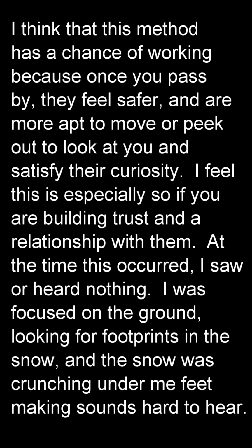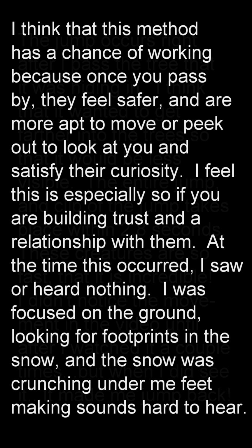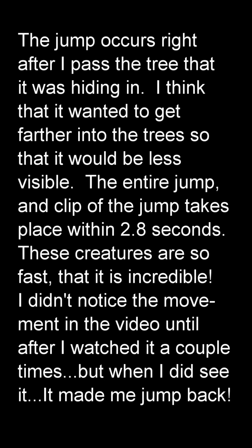At the time this occurred, I saw or heard nothing. I was focused on the ground, looking for footprints in the snow, and the snow was crunching under my feet, making sounds hard to hear. The jump occurs right after I passed the tree that it was hiding in. I think that it wanted to get farther into the trees so that it would be less visible.